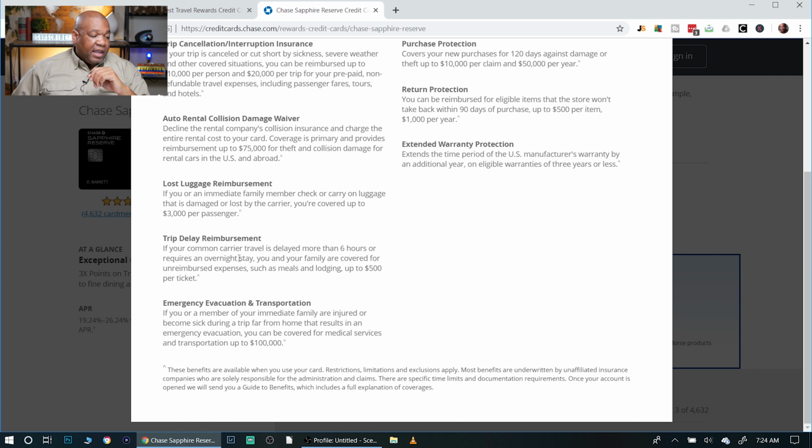Okay. If they misplace your luggage, you also get like every day after 6 hours, every day you get like a $100 credit. So you can go in and make purchases of clothes and things like that you might need because your luggage is not there yet.